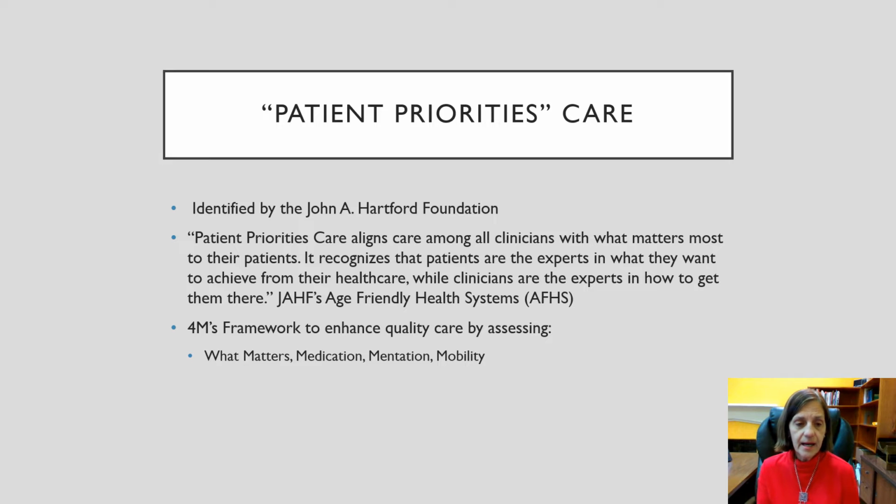It's free. The 4 M's is the term for the framework used to enhance the quality of care, and that refers to assessing what matters, what medications they're taking, what is their mentation, and what is their mobility status. With each interaction, that's a framework you think about to consider not only what your assessments are, but what is going on with the patient that matters most to them.